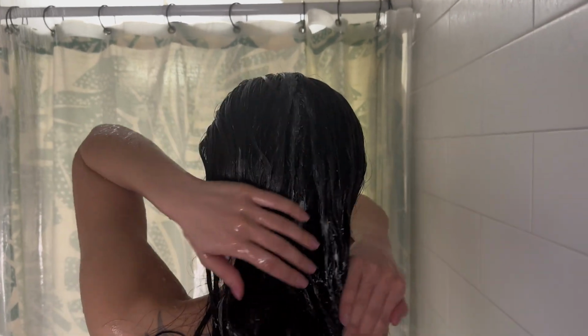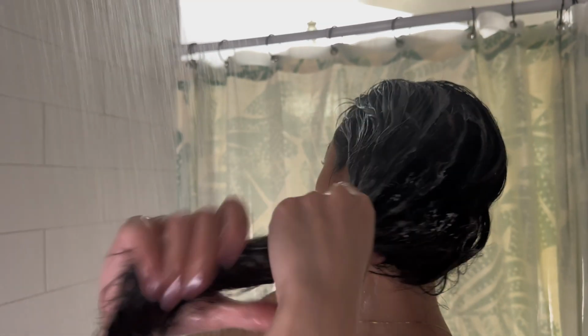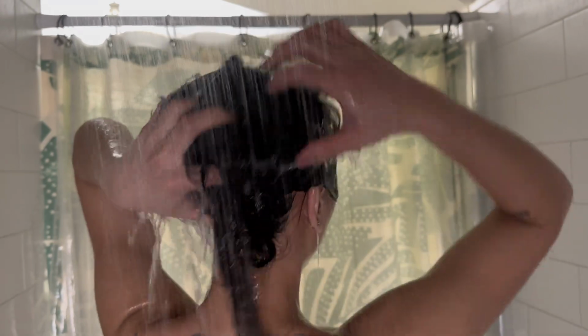This is kind of my go-to routine after doing a blow dry with heated styles. I know my hair be so dry and thirsty, so this is how I bring back my waves.